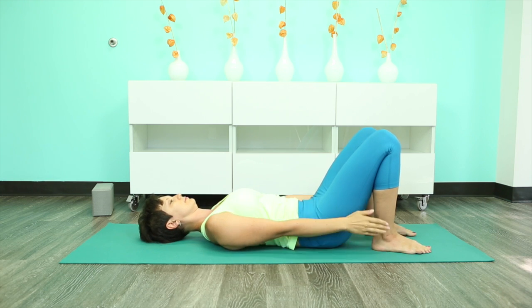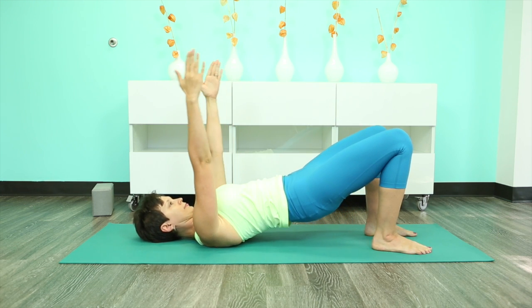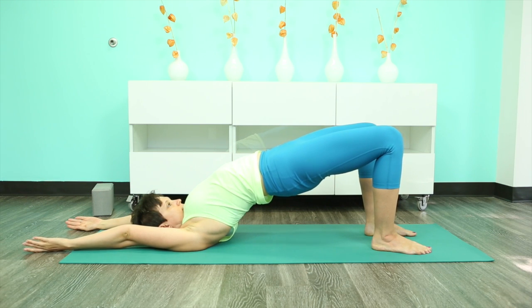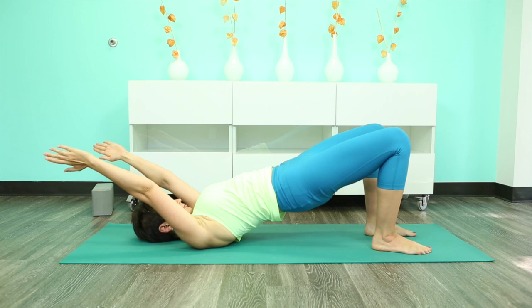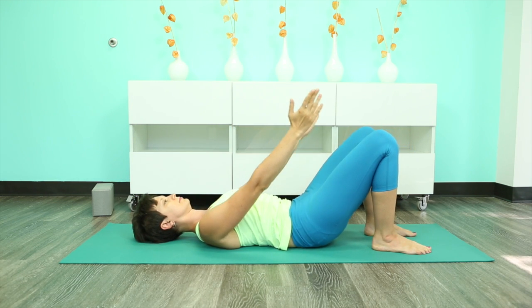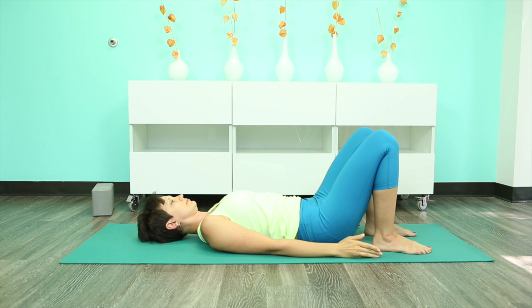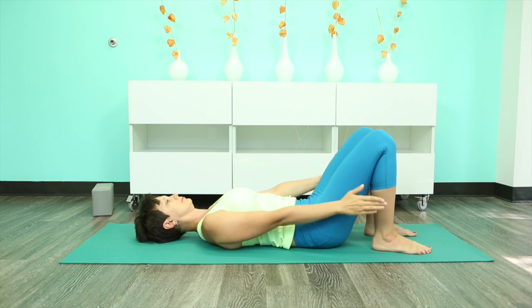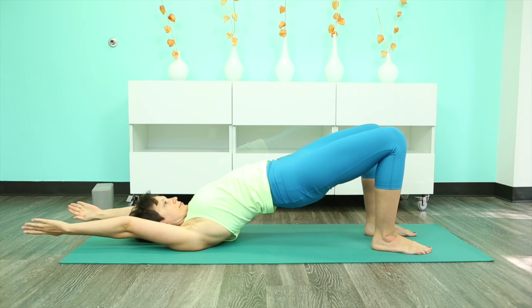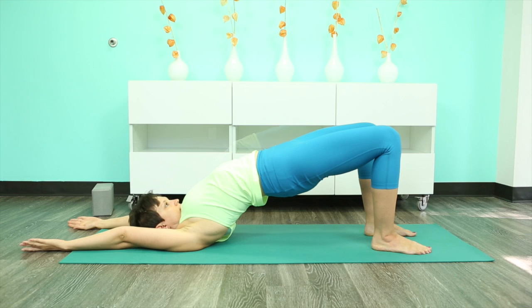And we'll do that again on the inhale. Reach forward and roll up. The back of the neck is long, chin is tucked in a bit. And with the exhalation, slowly roll down, bringing the arms down as well. Do that 2 more times up and down at a leisurely pace. Rolling up and down your spine.